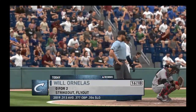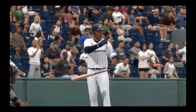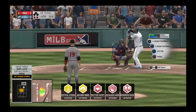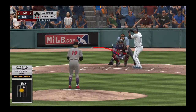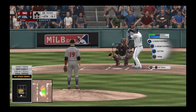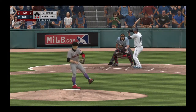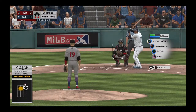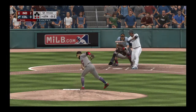Now at the plate, Will Ornelas. 2 away in the inning, and Dan, it looks like this could be another 1, 2, 3 inning for him. Yeah, he has really found a groove on the mound, and it's been impressive to watch. It'll be interesting to see how long he can keep this dominance up. Halfway to 100 pitches. Here it is. Chopper foul. 2 out, nobody on. And he fouls this one off. Fouled away.